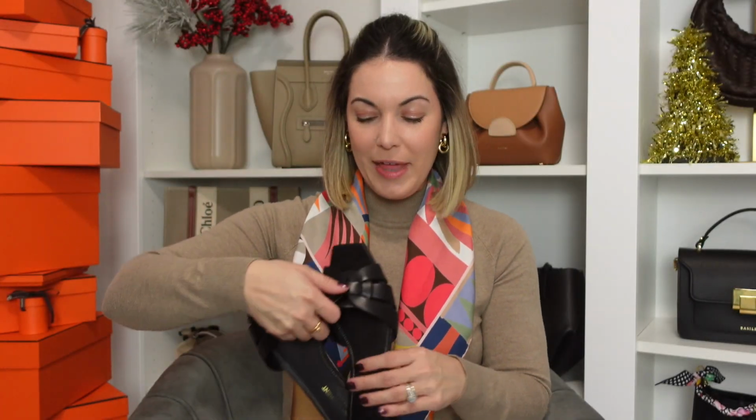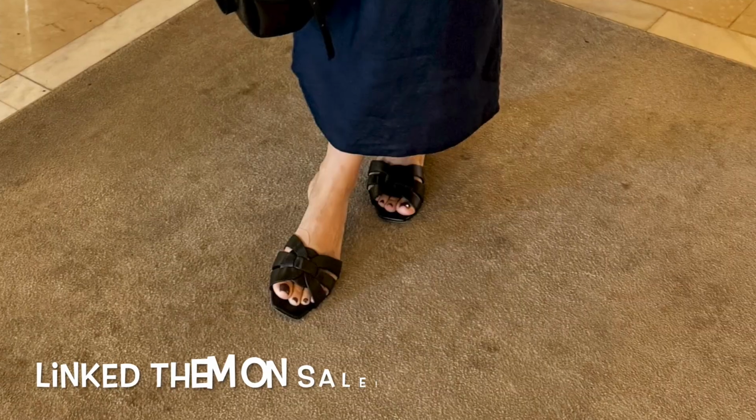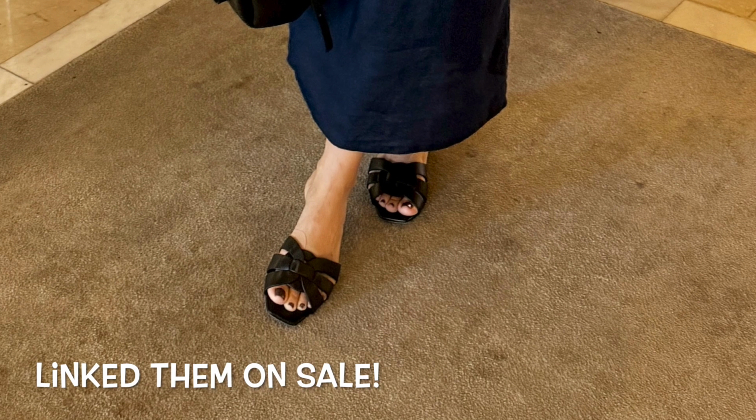Of course, there are going to be handbags in this list, but before we dive into those, I want to dive into two pairs of shoes that I added into my collection this year that have definitely blown my mind as to comfort. Let's start off with some that I had been eyeing for so long, and they are the YSL Tribute sandals. I just love the very sleek style that these sandals offer.